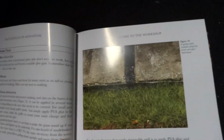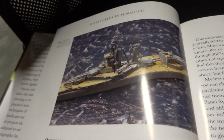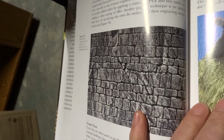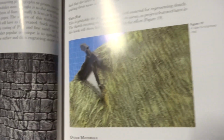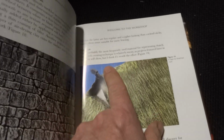Static grass. Applied to the bases. Little tufts right there, little tufts of grass. Why you shouldn't use primer as a color. Yeah, see how it got all flaky. Stonework. Stonework engraved into a layer of air drying clay on a foam board wall. Fake thatched roof. There's the ridgeline of the roof.